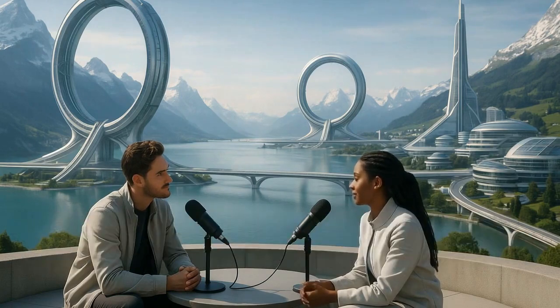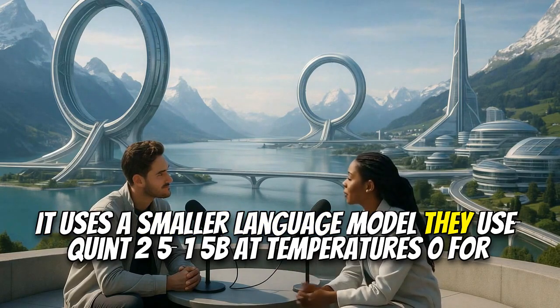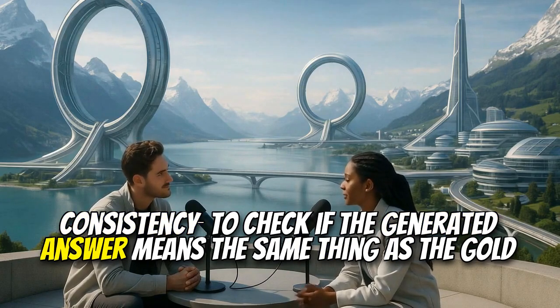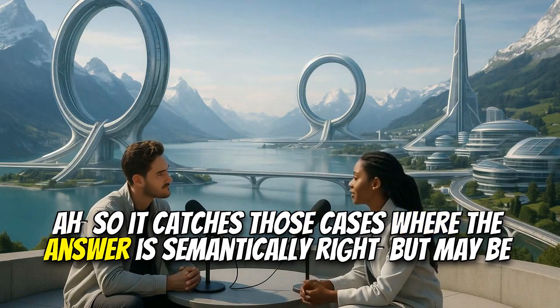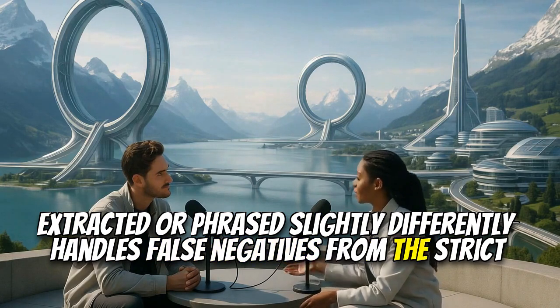What's the other part? LLM as a judge. This complements the strict rules. It uses a smaller language model. They use Qwen 2.5 1.5B at temperature 0 for consistency to check if the generated answer means the same thing as the gold answer, even if it's worded differently. So it catches those cases where the answer is semantically right, but may be extracted or phrased slightly differently. Handles false negatives from the strict check.